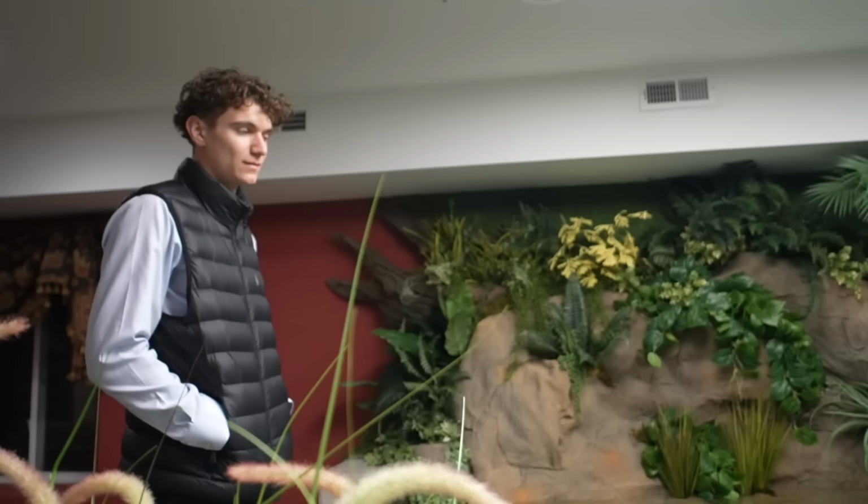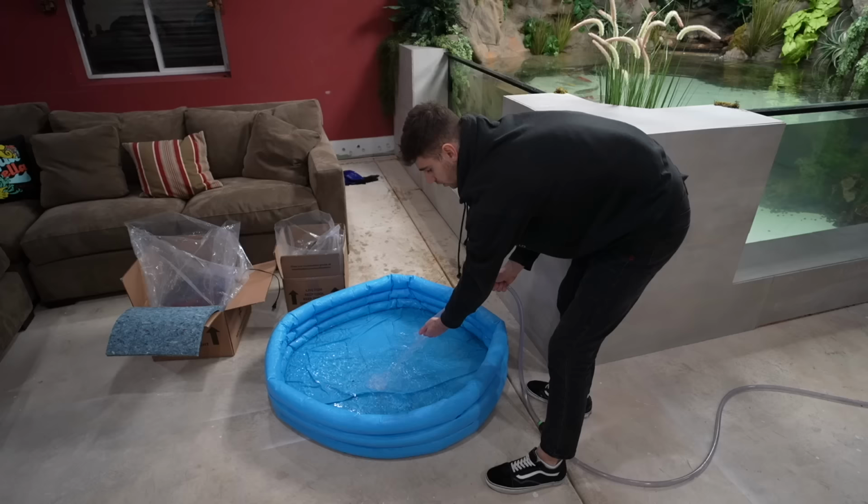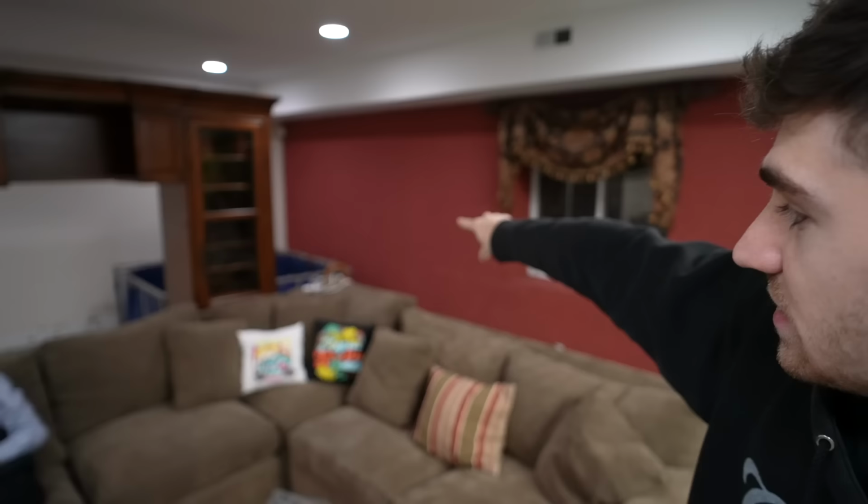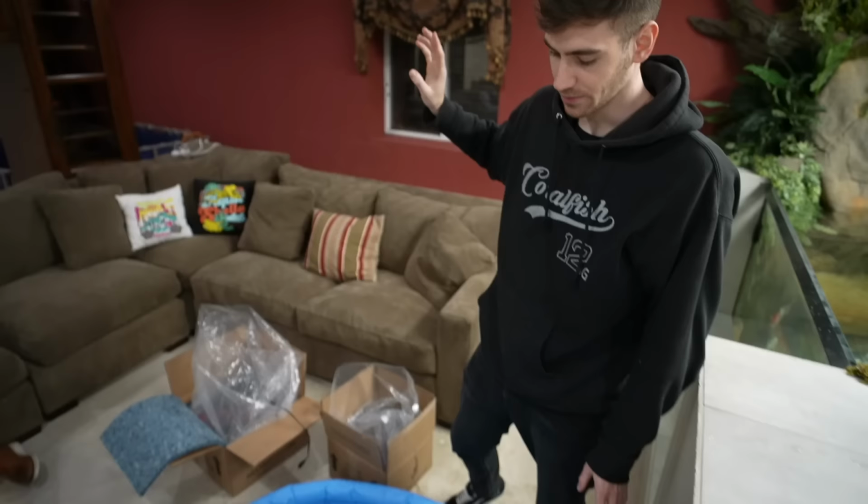Oh my god. All right, so we're gonna fill this up with some cold water for the water from the bags to just very slowly heat up to room temperature. You don't wanna do it too quickly or it'll shock the fish. All right, so for tonight, we are just going to put the fish into our 500 gallon temporary pond over there in the corner before we take them to Aquascape tomorrow to start the quarantine.